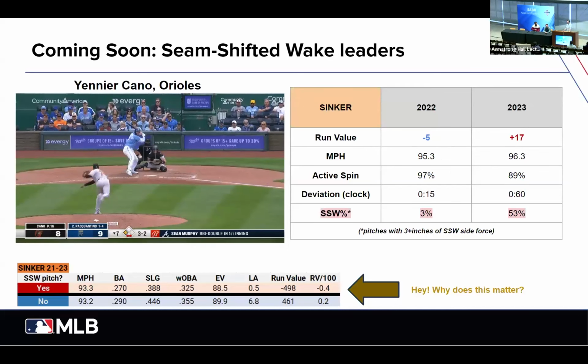Another thing that's coming is some more seam shifted wake data. Starting from a couple of years ago, you could get at who is having a seam shifted wake effect by looking at our spin direction leaderboard, which has the visuals that look like a clock. You can see the spin direction, the movement out of the pitcher's hand and then compare that to the observed movement based on where the ball is at the plate. But we don't have an actual seam shifted wake classification for different pitchers, different pitches.